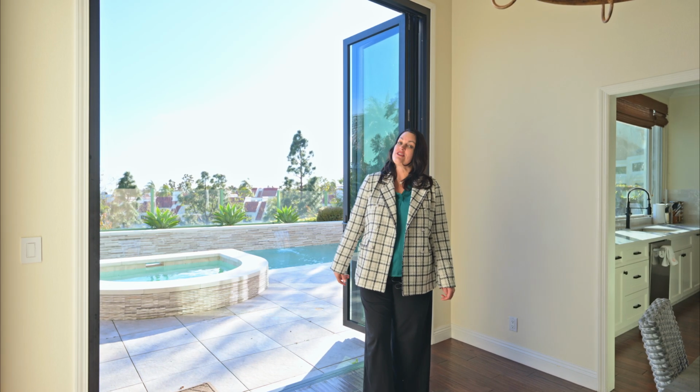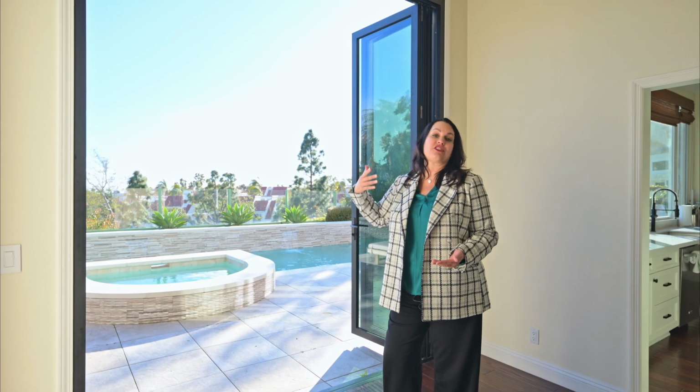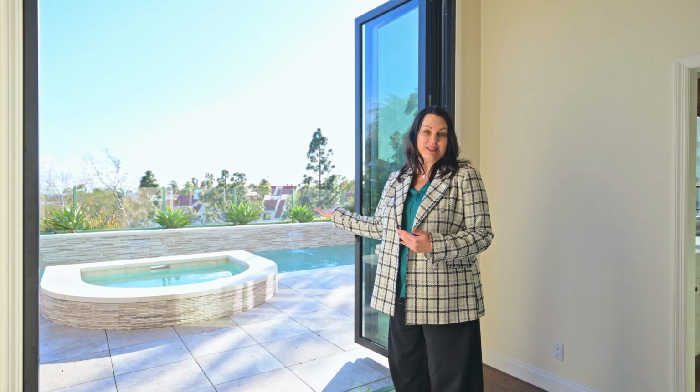The dining room features 10-foot tall accordion doors that completely open up and just let the natural light flood into your home. You look right out onto the jacuzzi and the pool.